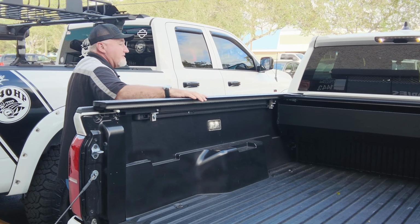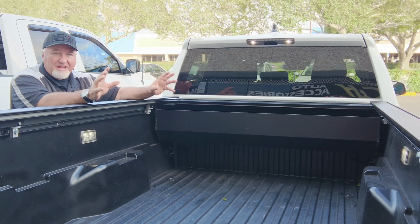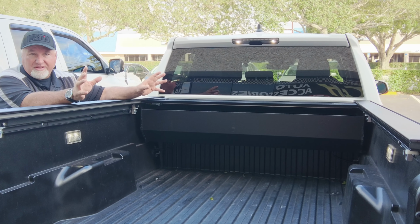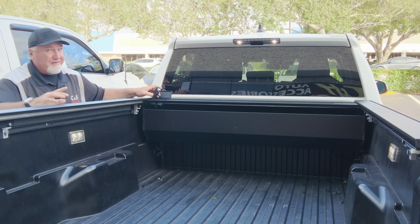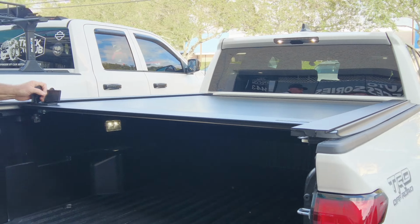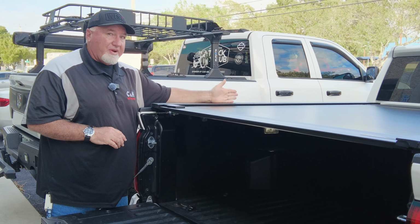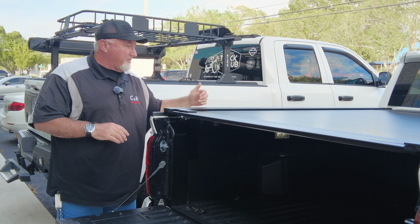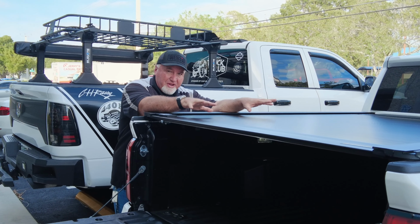Now, again, what's nice about the Retrax, it's got probably one of the best warranties out there. It's got a lifetime warranty. Now, it's prorated, so there's a little fine print on there that you have to read. It also has a 300-pound weight capacity, which is pretty good. On the rails itself, you can actually put a lot more weight because it's sitting on the bed caps. But the cover itself, you got 300 pounds.